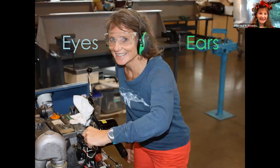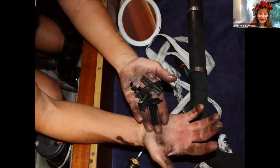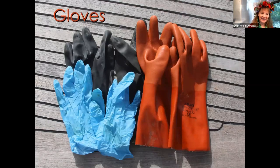Want to protect your eyes and ears. So we have earmuffs when we're in the engine room when it's running, and some safety glasses. And then, I should protect my hands. So I need to be wearing gloves. We have 3 sets of gloves, some light gloves, medium gloves, and then heavy gloves that we use when we're in the engine room.